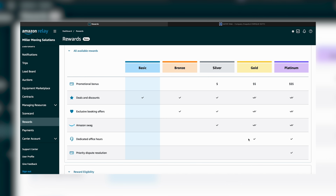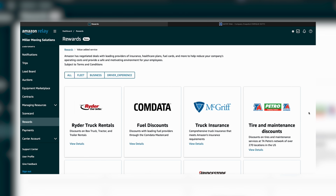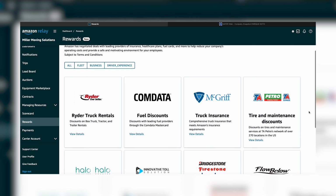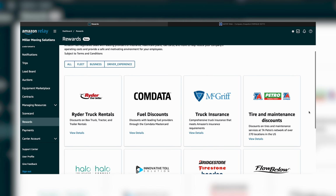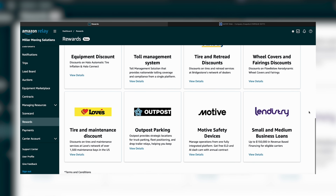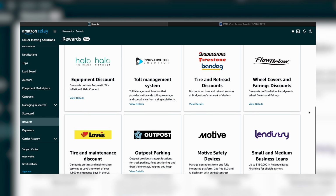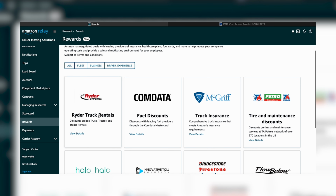In addition to that, there were quite a few rewards programs that they went over with us. If you are familiar with the rewards tab before they made these changes, they pretty much just used to show all of the third party companies that they had partnerships with, so you could get discounts on your tires, discounts on a rental truck, discount on insurance and things like that. So take a look at that tab.